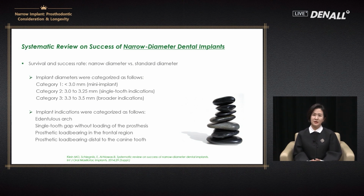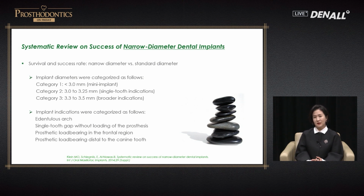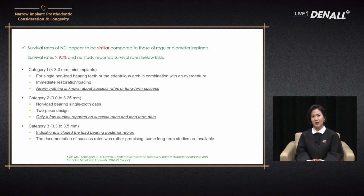Some systematic reviews look at the success of narrow diameter dental implants, standard diameters versus narrow diameter implants. Depending on the diameters, there are different categories. Category 1 is mini implants less than 3.0 millimeters in diameter. Category 2 has 3.0 to 3.25 millimeter diameters for single tooth indications. Category 3 is defined as 3.3 to 3.5 millimeter diameters.